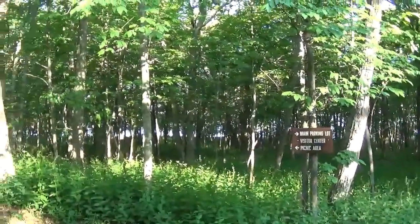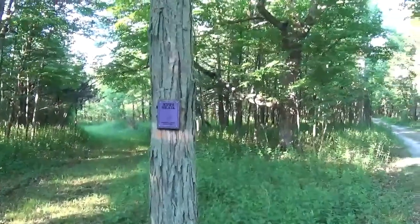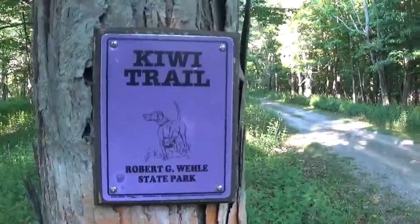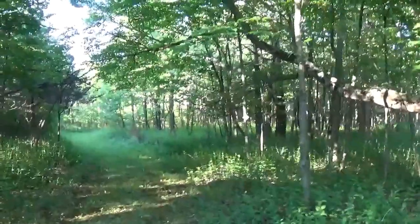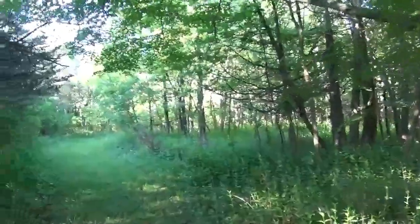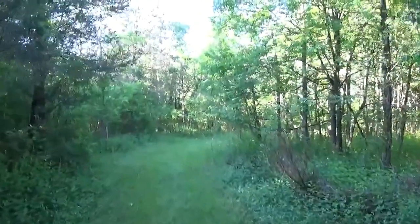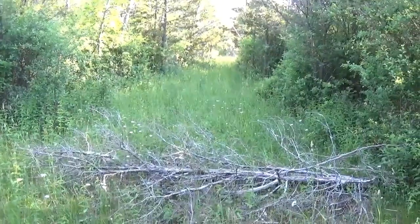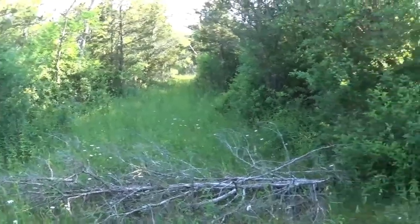So here we go. Off from the main road, you can still see where the lake line is in the background there. The sign tells you where you are. Let's see what we can find on the Kiwi Trail at the Robert Wehle Lee State Park. Shall we? Looks like at one point the trail used to go that way. Not anymore. That's obvious.